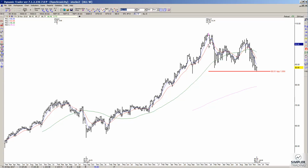There's also a 100% projection of the first swing down. That comes in just a little bit lower at the 85.66 area. There's also some extensions of prior swings, low to high. That one comes in a little bit lower, but the slightly smaller low to high swing here does give you a 1.272 extension that overlaps. And what else? Let's see.